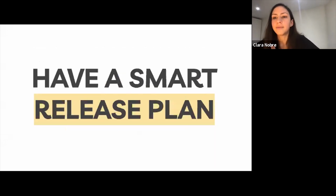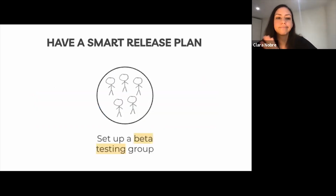And finally, have a smart release plan. There are a few steps you can take while releasing something new that will increase your chance of success. First one is to set up a beta tester group. You can select existing highly engaged customers that you have and ask them to be part of your beta group.